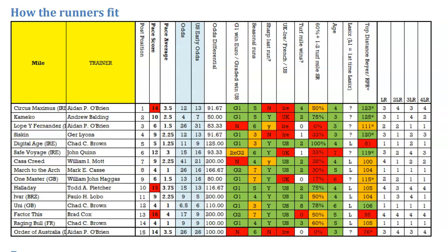And Circus Maximus in trap 1 is an Aidan O'Brien runner. Now, the problem with Aidan runners is that they tend to break very slowly, and in a race like this, Circus Maximus could find himself locked up in about 8th place on the rail with nowhere to go. If he breaks alertly, he can stalk and he'd be quite interesting, but recent history has suggested that those Aidan runners, they're just not quick enough at the gate to get properly competitive in races of a mile or less.